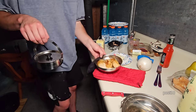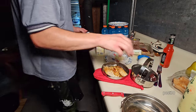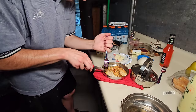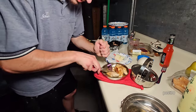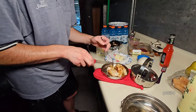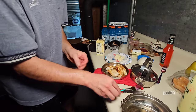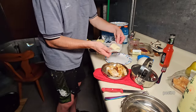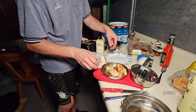All right, everyone. Let's see if this stuff is done. We gotta cut into one of the thick pieces. It should be done. It's been like, yeah, that's done. It's nice and tender. Took about just under 20 minutes to make it. The butter is so soft and melting in here.